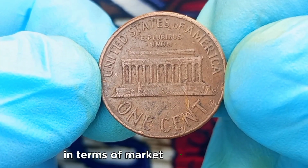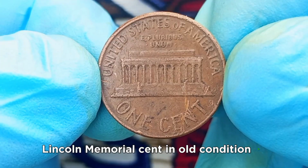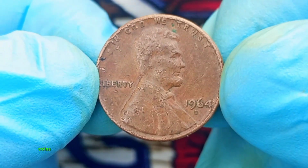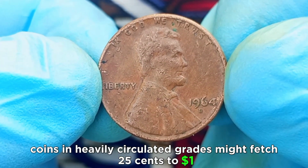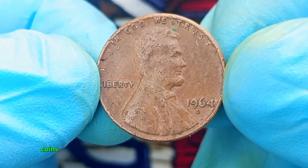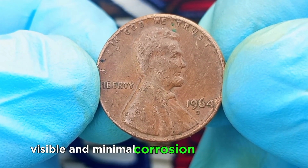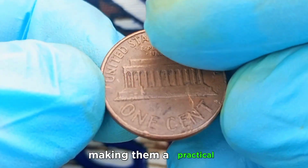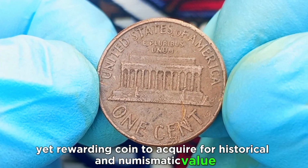In terms of market value, a 1964 D Lincoln Memorial Cent in old condition is relatively affordable but still holds collectible significance. Coins in heavily circulated grades might fetch 25 cents to $1, depending on the visibility of details and overall eye appeal. Coins in better circulated grades, with more detail visible and minimal corrosion or damage, can range from $1 to $5, making them a practical yet rewarding coin to acquire for historical and numismatic value.